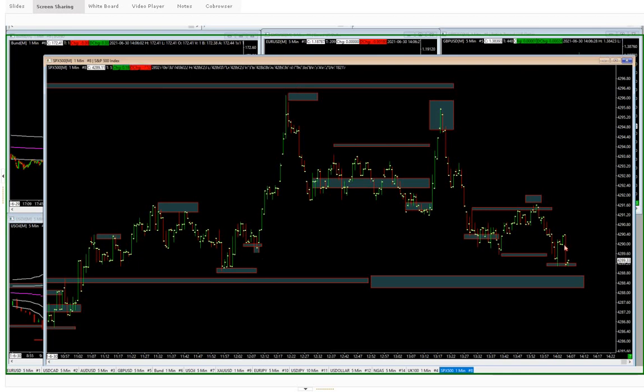I never saw buyers really coming into this. So I'm a little bit disappointed because I think this would have been a reasonable proposition for a possible fly into some long trade here. But it is what it is, guys. We can't make it up on the right hand edge if it's not there.